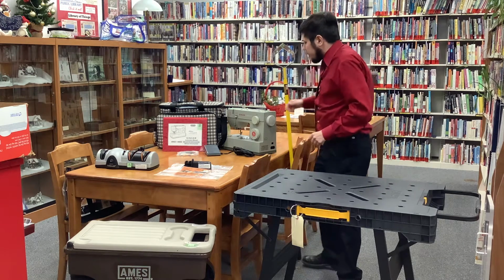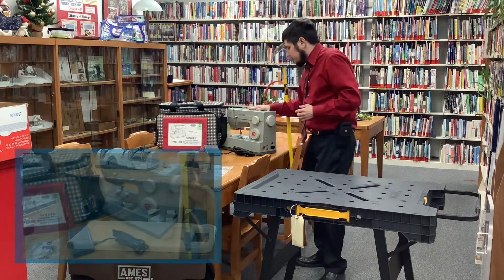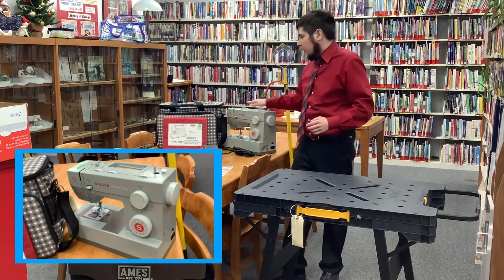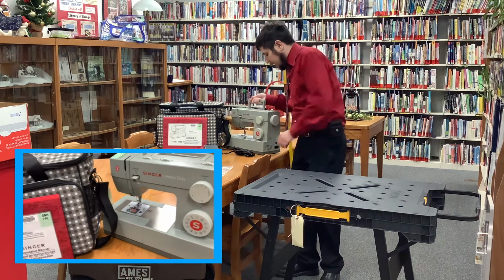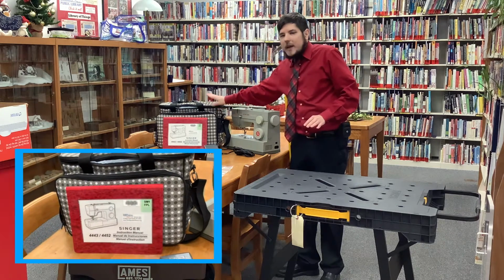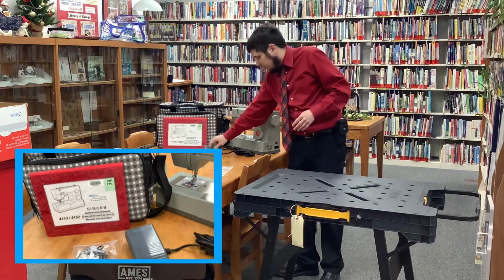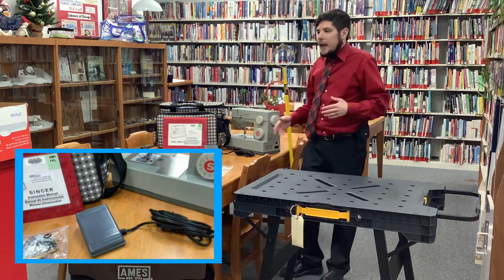We also got a great suggestion of a portable sewing machine for fabric and textile repairs. This is a Singer sewing machine. It's a 4452 model. It's very lightweight. You can pick it up with one hand, generally speaking. The base is a little weighty, but it's liftable. And it comes in this great carrying case as part of our library of things. You check it out, it's right in there. It has the foot pedal, an assortment of accessories, and a full instruction manual.